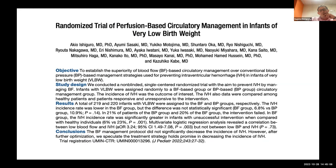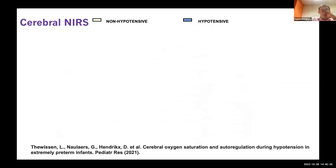And in this trial of almost 440 babies, the blood flow management protocol didn't significantly decrease the incidence of IVH. But I think, again, it highlighted some of the potential adjunctive therapies that we have available to us to better objectify these babies rather than jump in based on blood pressure values alone.